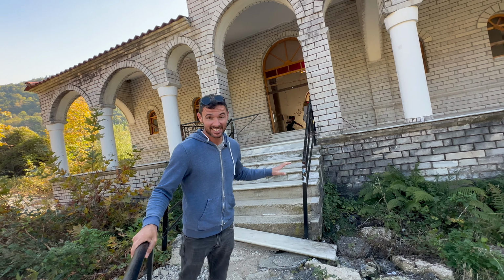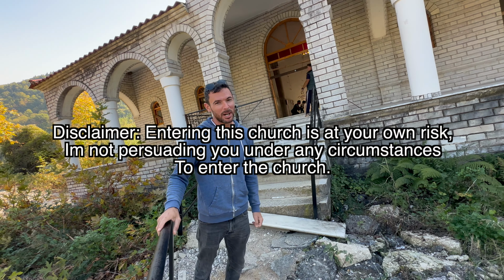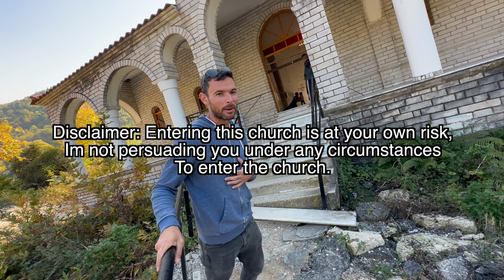But again, this is absolutely dangerous. There is a landslide going on, so maybe when you come and decide to visit, it might actually fall out of its place. So it's at your own risk, just like I'm risking on my own.